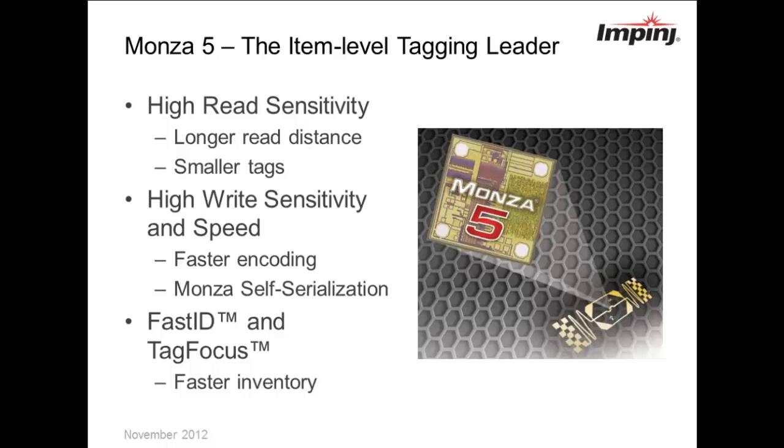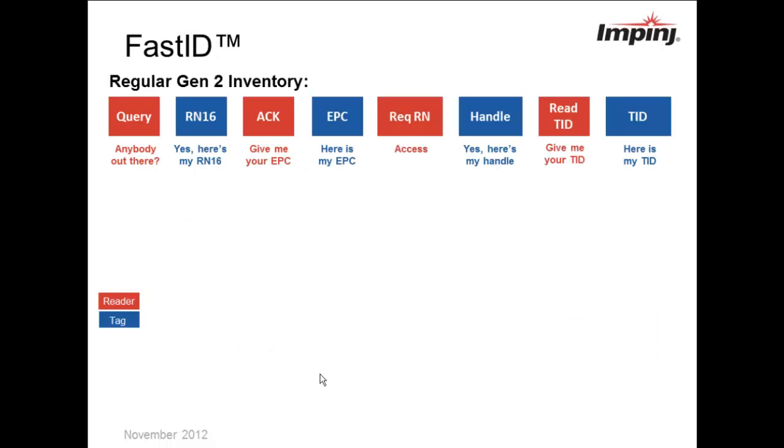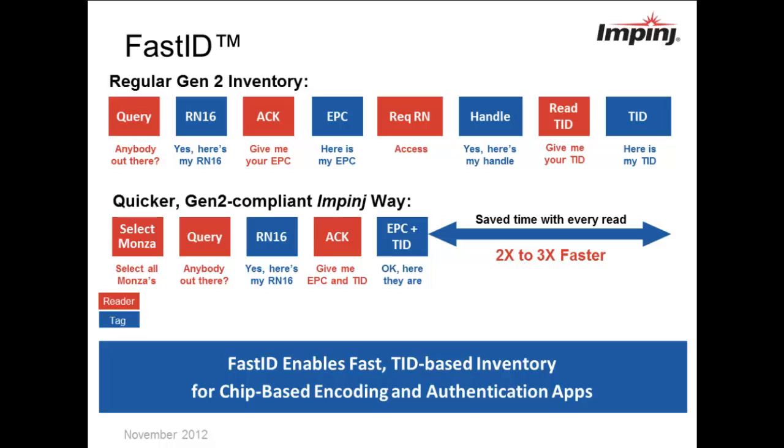Tag focus helps to get those harder to read tags much faster during inventory, and fast ID delivers the TID and EPC much faster during inventory. And here you can see the fast ID capability of Monza 5. As you can see here, getting the TID of a tag using the regular Gen 2 method involves a number of steps. Instead, by using a unique capability of Monza 5 that backscatters both the EPC and the TID, you can cut down the steps and the time spent in TID-based inventory.